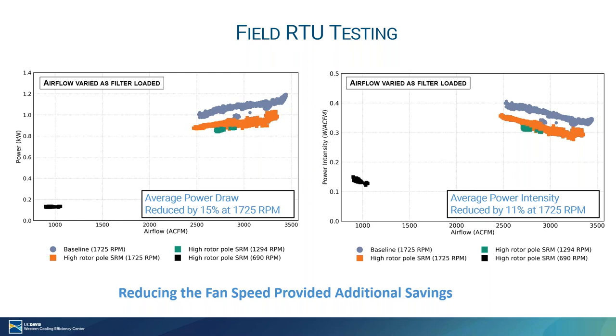For the ventilation mode, the reduction in power was very significant, less than 200 watts. We also calculated the power intensity, so watts per CFM delivered, and you can see that over here on the right-hand side. So at full speed, the SMC motor reduced the power intensity by 11%.